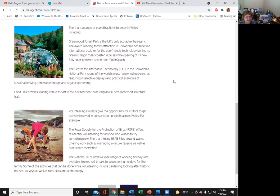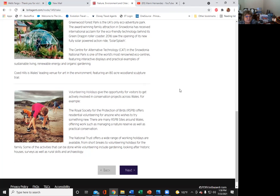There are a range of eco attractions to enjoy in Wales, including Greenwood Forest Park, the UK's only eco adventure park. The award-winning family attraction in Snowdonia has received international acclaim for the eco-friendly technology behind its Green Dragon roller coaster. 2016 saw the opening of its new fully solar powered action ride, Solar Splash.